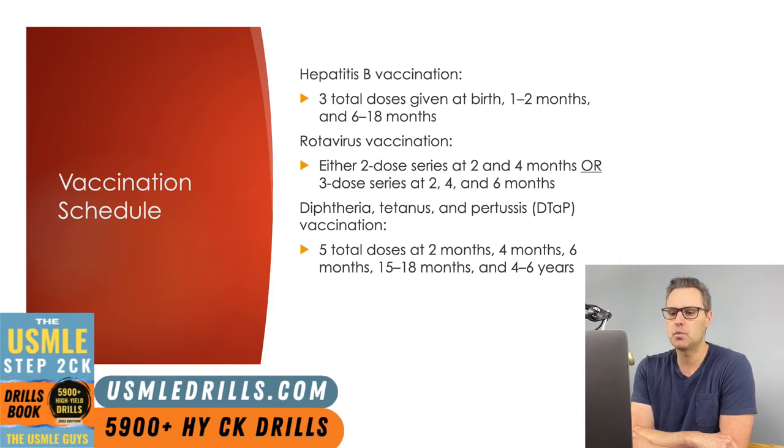All right, so let's start with Hep B. Hep B is given in three total doses, one at birth, one between 1 and 2 months of age, and then one between 6 and 18 months of age. The rotavirus vaccine is either a 2 or 3 dose series, depending on the brand that's given, and this is given at either 2 and 4 months or 2, 4, and 6 months.